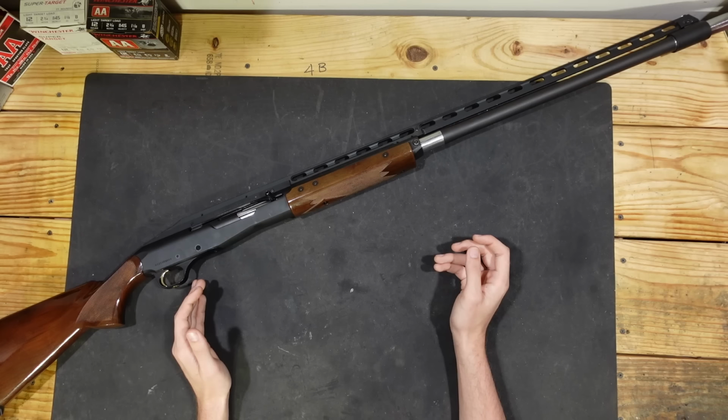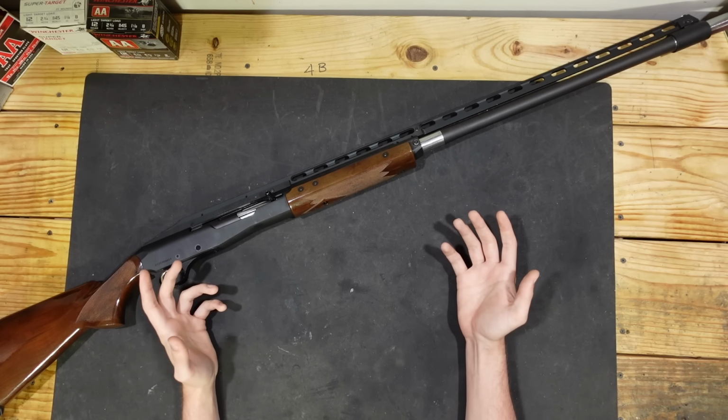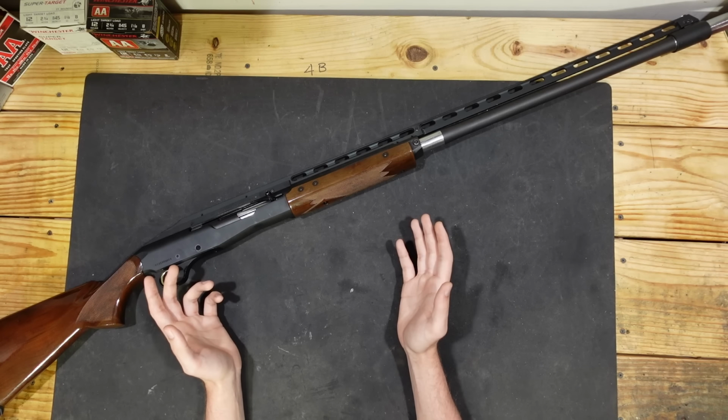Maybe at some point in the future I'll do a detailed breakdown where I get the stock back off of the thing and get the whole trigger group taken apart, for maybe anybody who's got one that's broken, that's curious about how that process works, or sort of fixing it. But otherwise, that's the gun.